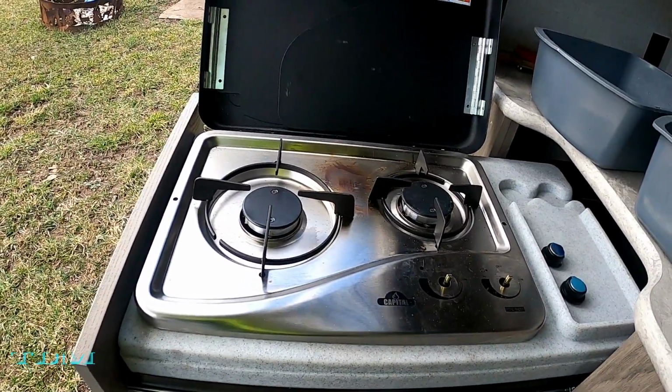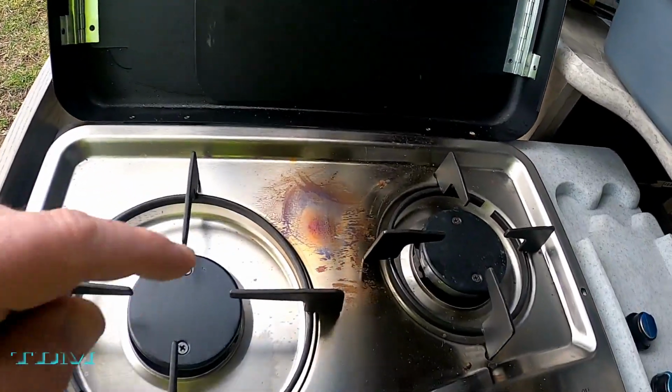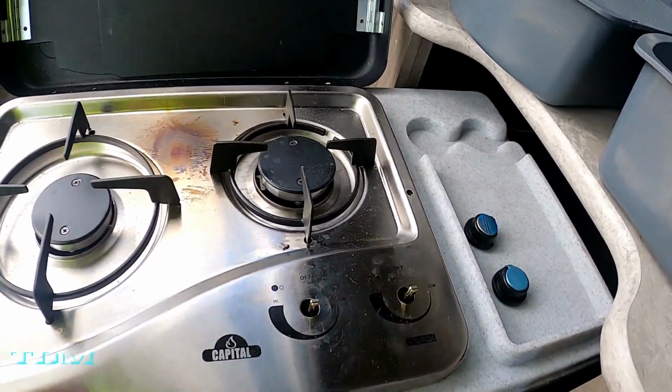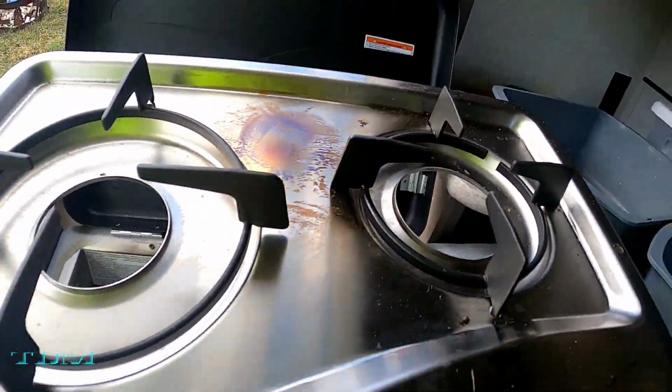Eventually, I just said enough is enough, and I took it apart to see what was happening. Now, you can probably see this, and you may know where I'm going with this. There's two screws here, and the two knobs that I took off. They're laying over there. Let's pull this off, set it to the side.